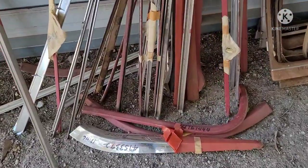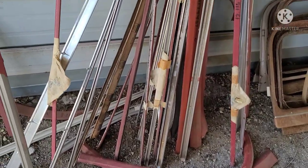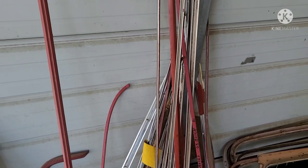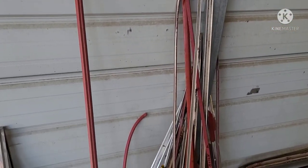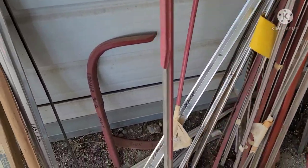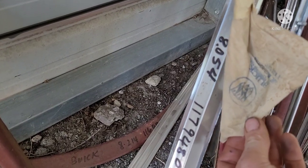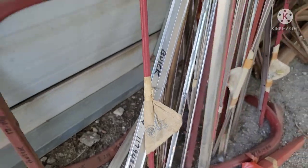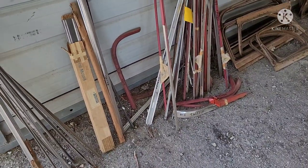This is all NOS Buick trim. They put like a, I think it's rolled on rubber coating, so it protected the pieces from getting scratched in transit. Kind of a unique way from the factory they protected the trim. 50s and 60s era stuff. Cool little hardware bag with the printed crest logo on it. Where else would you find it?